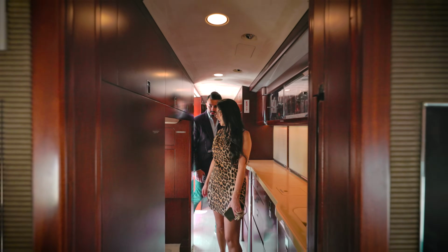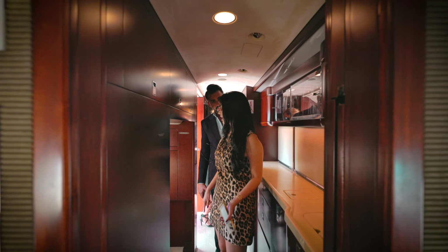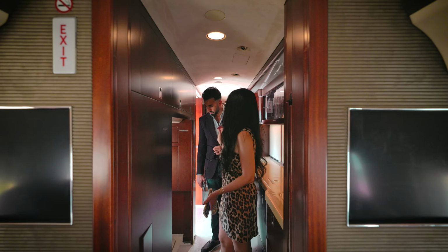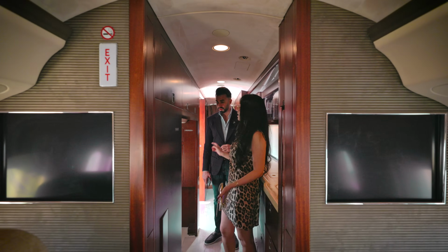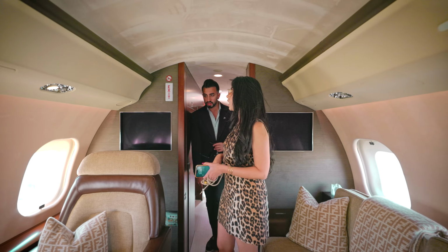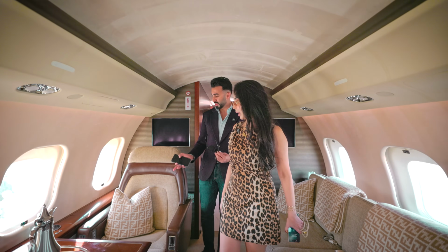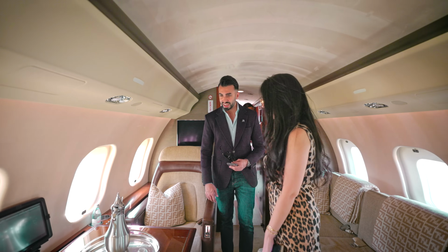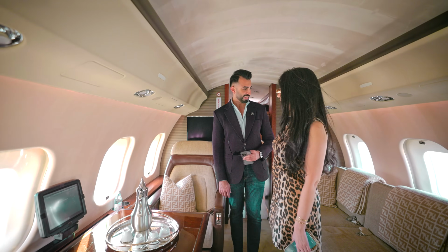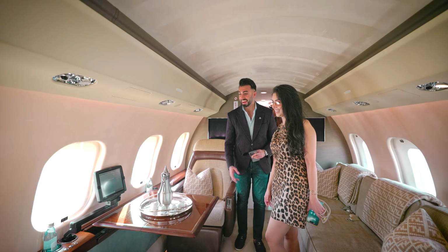So, as you can see here, this is the crew rest area, for long flights, because this aircraft can fly up to 12 hours straight. Oh, wow. So for your long haul flights. Exactly. We're talking about, for example, from the USA to Riyadh. I love the interior over here. We make sure to have our aircraft branded with our favorite brands, Fendi, in this one. Yeah, I can see the Fendi.